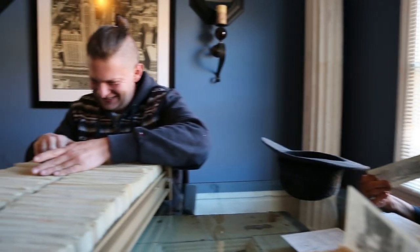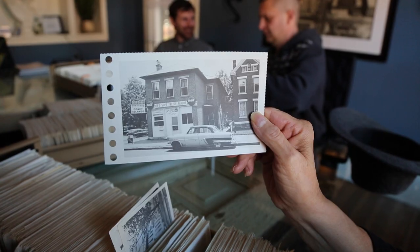We're really excited to get it online just because it's just a wealth of information and pictures about these houses.